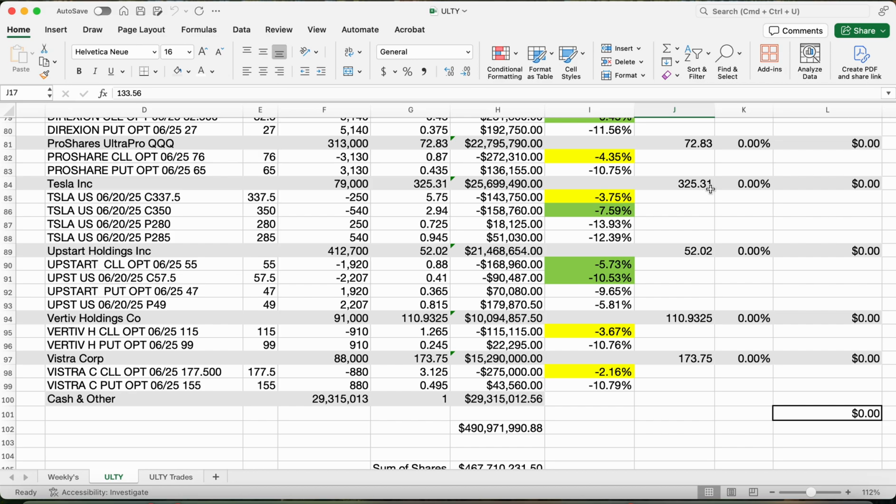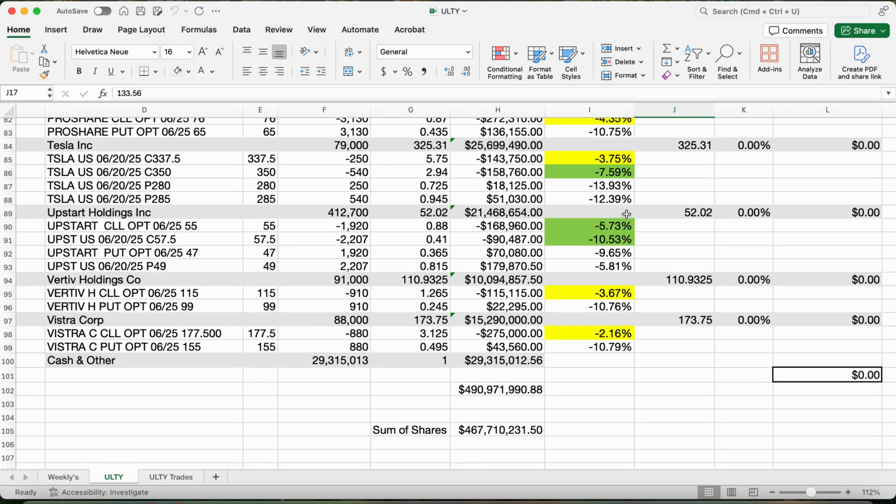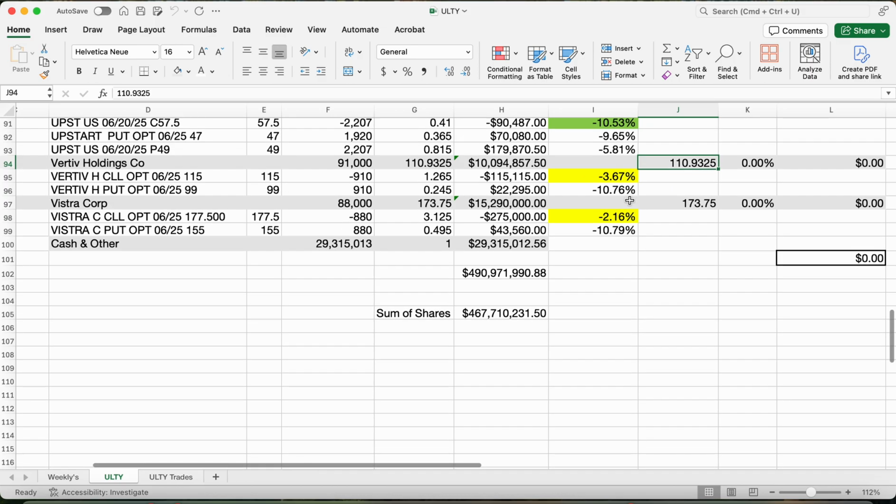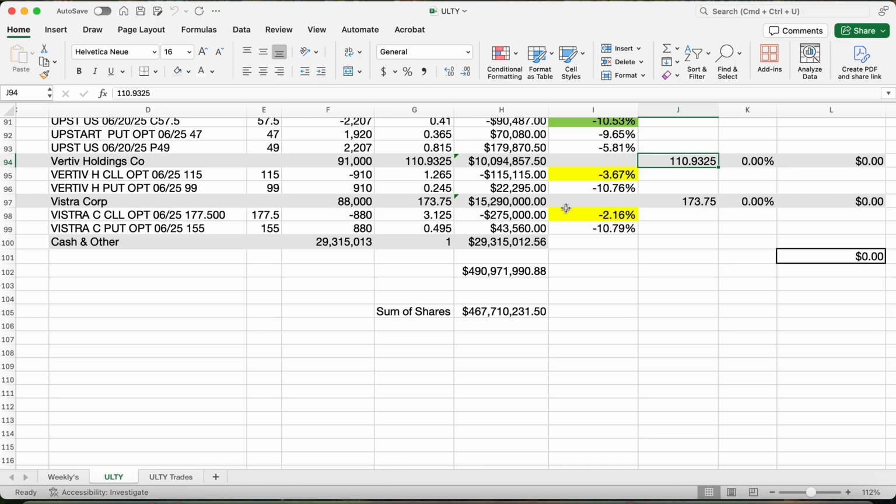Tesla closed at 325.31. They have calls, 250 contracts at 337.50 and 540 contracts at 350, 3.7 and 7.5% out of the money. Upstart Holdings closed at 52.02. They have 55 and 57.50 calls, 5.7 and 10.5% out of the money. Vertiv Holdings closed at a weird number for some reason. They went out to four decimal points, even being a $100 stock, but closed at 110.93, with 115 calls. They're 3.6% out of the money. And Vistra Corp at 173.75 with 177.50 calls are 2.1% out of the money.